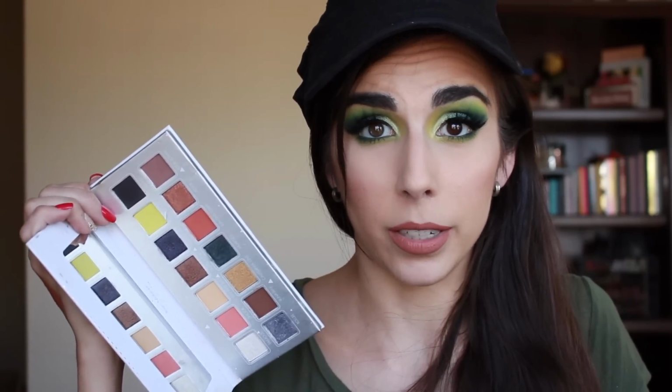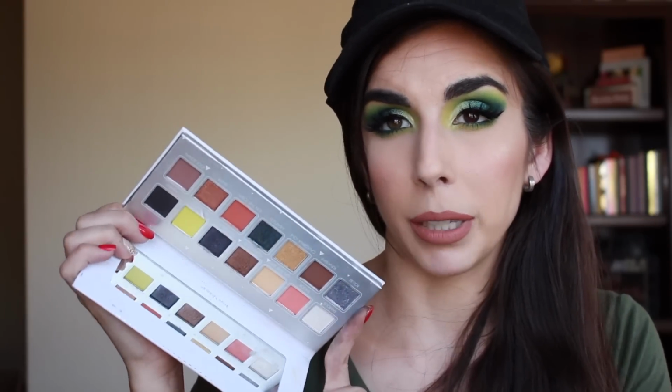Oh, this is so confusing. This is a Spectrum palette, but it's duping the ABH Prism palette, and this is the Prism brand. Very confusing, but anyway, I wanted to try the Spectrum palette because it was supposed to dupe the ABH Prism palette, and you guys know I have the Bad Habit Aura palette that's a dupe for the Prism ABH palette. Boy, this is getting confusing. But anyway, I have the Bad Habit dupe of it, and it's just not my favorite.